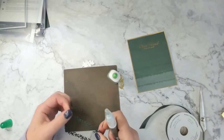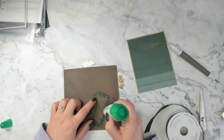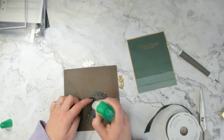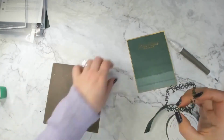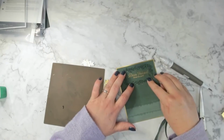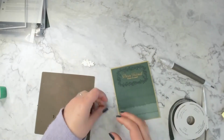I'm using my Take Your Pick tool just to pop out these insides that don't need to be there, all the little extra bits. So I'm just using the liquid glue around this and some of the wider areas so that I can stick it down in a second. That looks good to me. So this is going to be my frame around the sentiment. Oh boy. It's a good thing that dries clear because I just made a little bit of a mess. Okay, so that's very subtle, the evergreen on the evergreen.